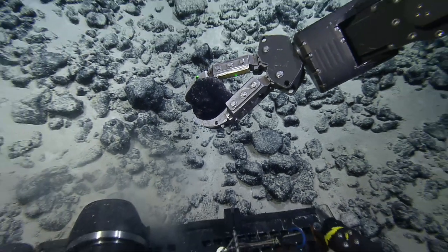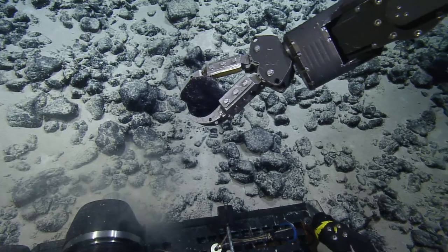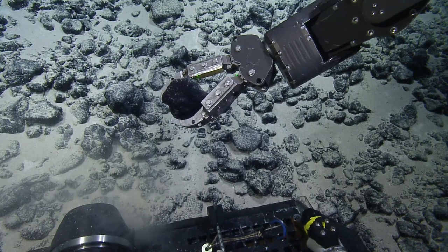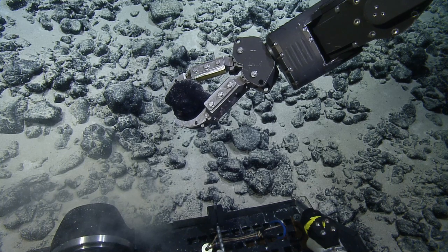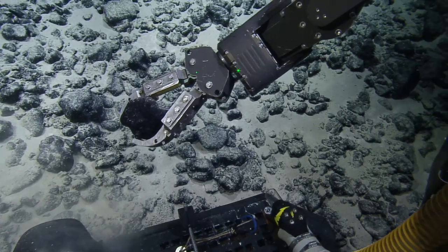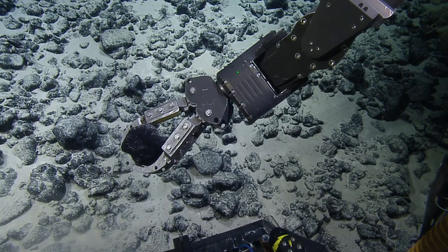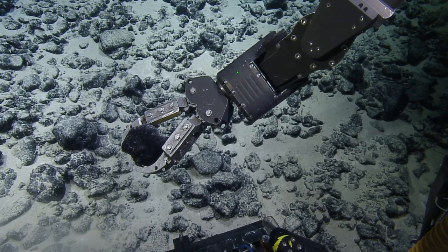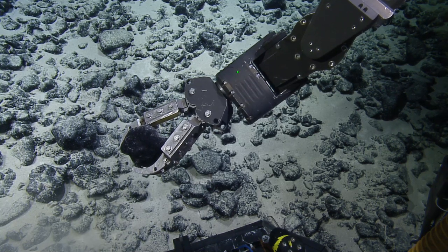We can put it in any of the small starboard bio boxes. Let's go for the aft side to work our way forward for samples that might be harder to hold on to. So D would be great. Okay. Give me a second. And that's 120 data? Correct. Thank you.